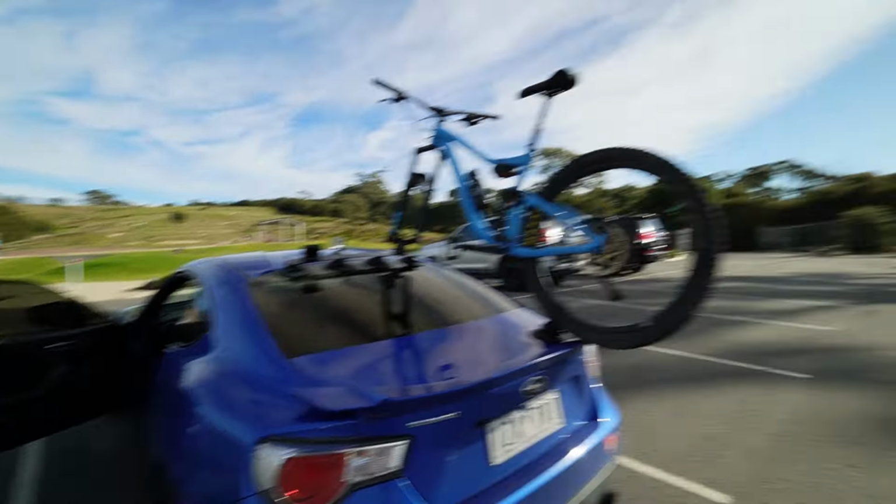It's by far my favorite bike park in Victoria. I feel weird. This is the first time I've used my GoPro for non-car related things ever since I got my license.